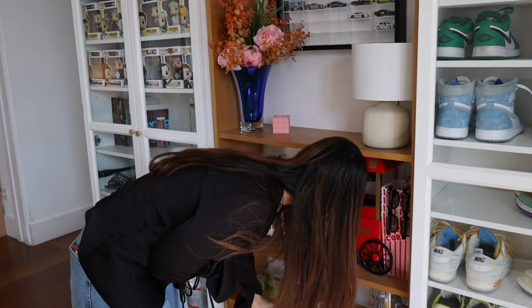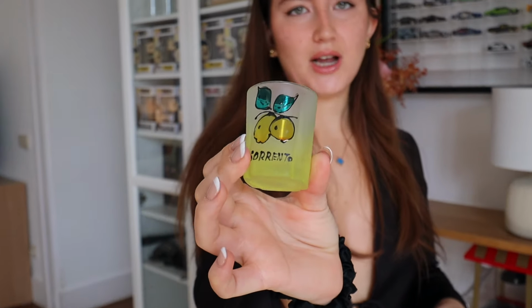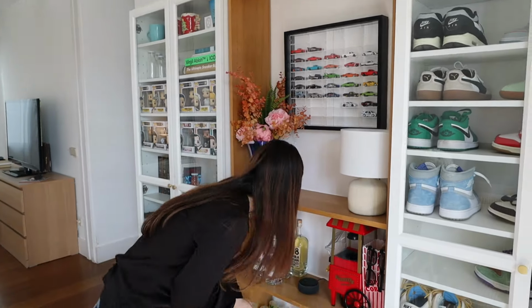And then when I was younger, my cousin actually got married in Sorrento and my parents bought these shot glasses from there. It's honestly just like the dream wedding. It was the best wedding I've ever been to, the best holiday I've ever had. And I stole this from my parents because I wanted it for myself.